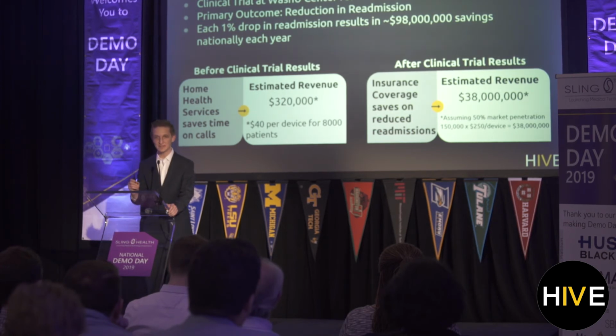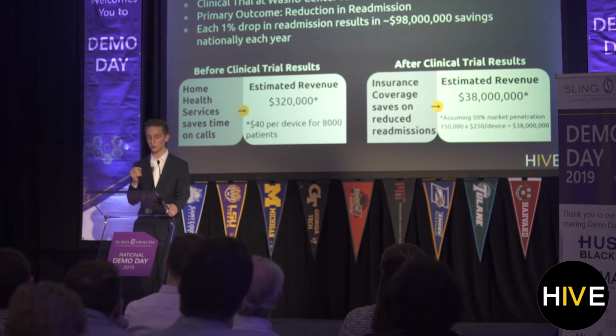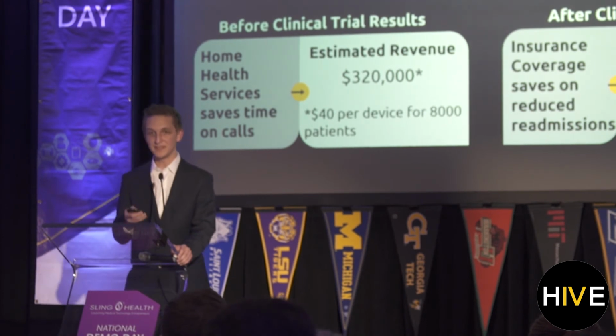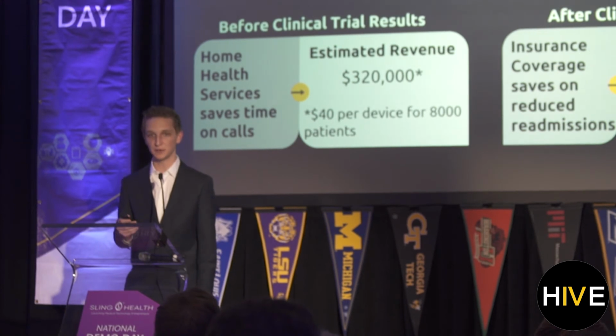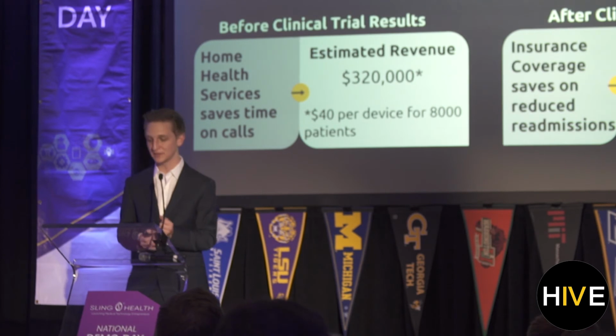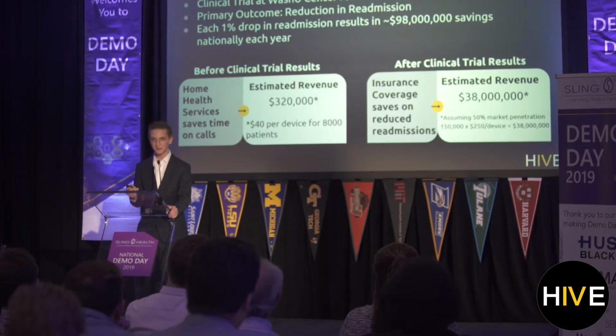Once we show the efficacy and safety, we believe that insurance and the hospitals will help pay, or will pay for our device. And we can begin charging about $250 per device. So assuming, and now this is a projection, obviously this will change, but assuming a 50% market penetration, that's 150,000 patients times $250 a device, that's $38 million in revenue per year.